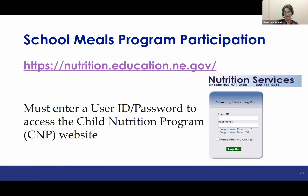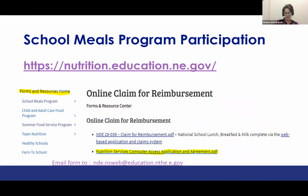The user ID is issued to the person identified as the authorized representative. The authorized representative is ultimately responsible for ensuring the rules and regulations of the school meals program are followed. Typically, the authorized representative is the school's bookkeeper, superintendent, or principal. If your school's authorized representative has changed, school food authorities must notify our office. The new person must apply for a new user ID.